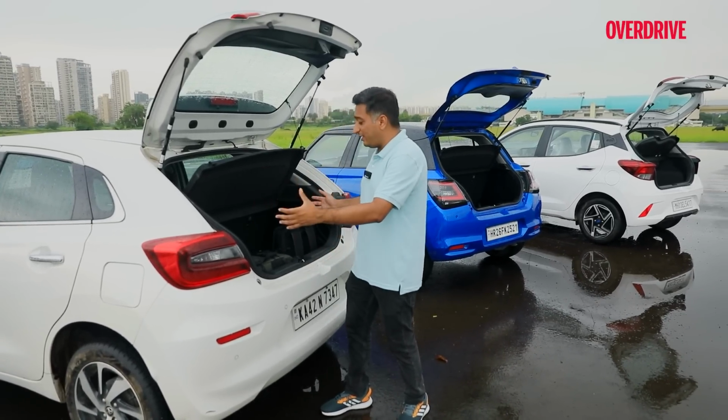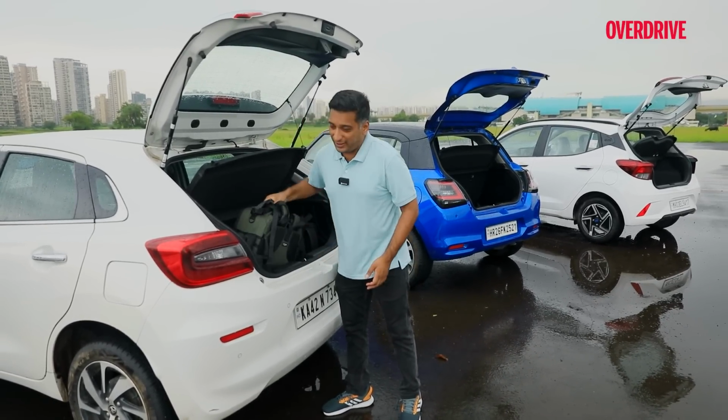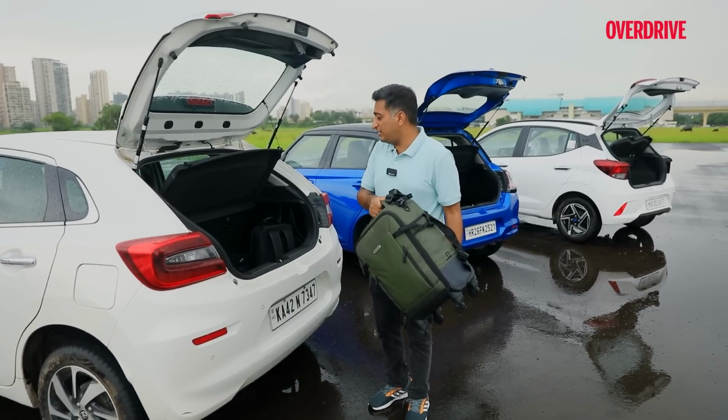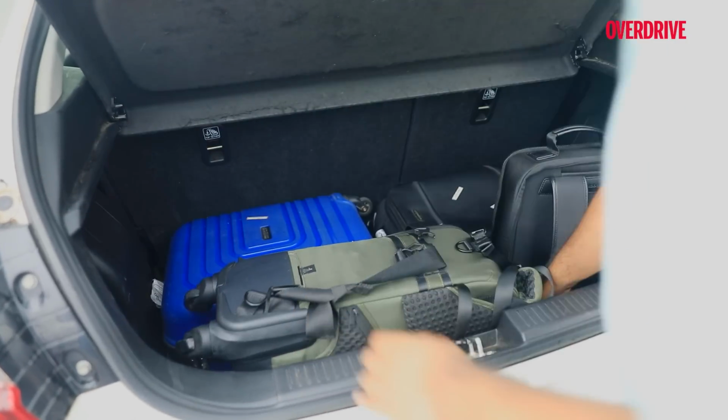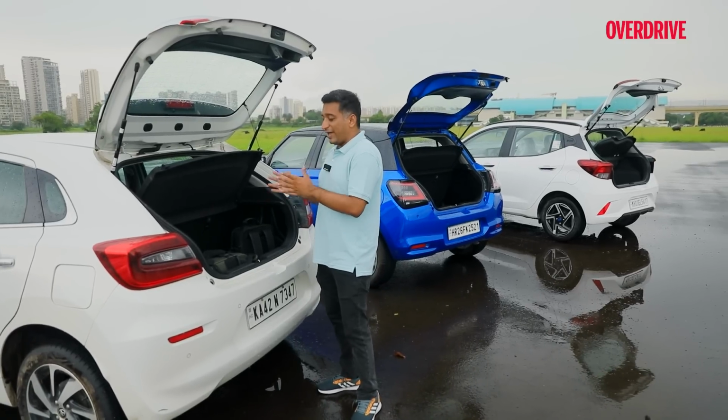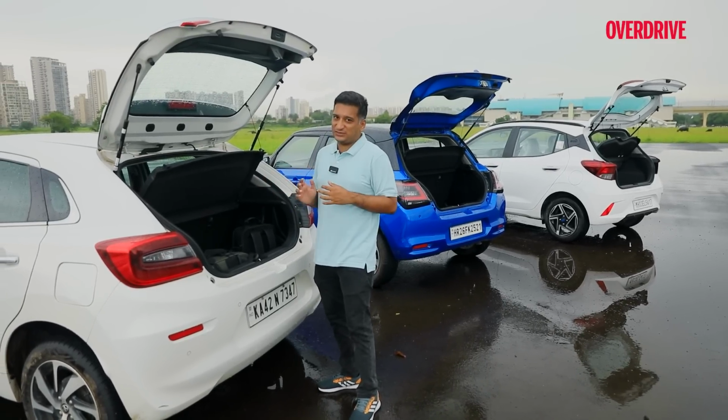So if you had a big bag, getting that in is going to be quite a task, and even lifting bags out is much more difficult than the other two. But yeah, for say a short weekend road trip, this is the only car of the three that you can actually pack well and still have enough space left for you.